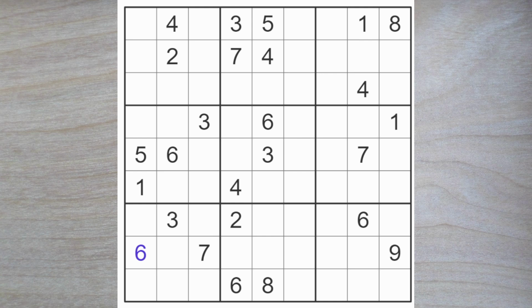And the 4s are also pretty restricted in this row. The 4 can't go here, here, or here, or here. So a 4 must go here or here. That might be helpful later on.